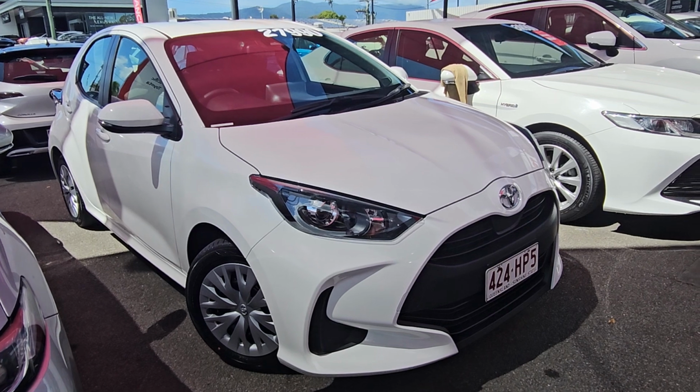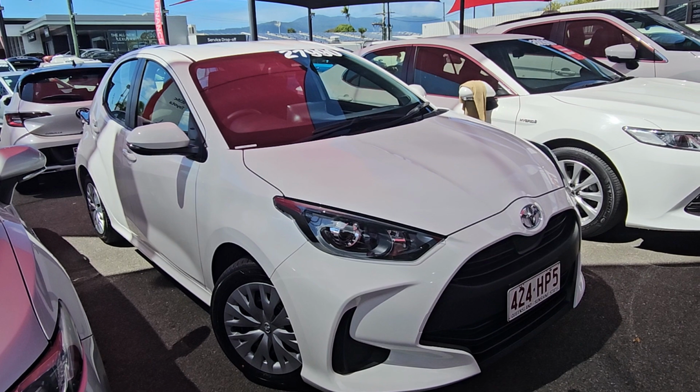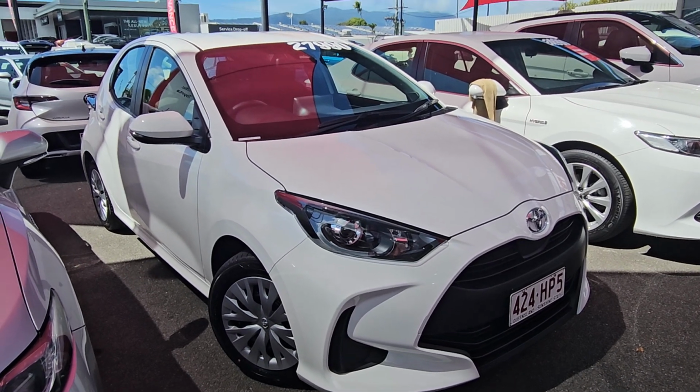Mate, thank you so much for your inquiry on our 2023 Toyota Yaris, the Ascent Sport, sitting here in front of you with only a bit over 100 kilometres on the clock. Mate, this thing is literally brand spanking new.